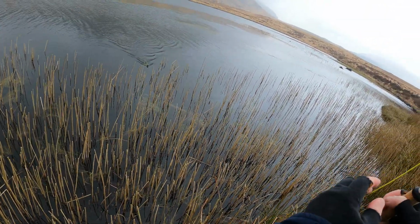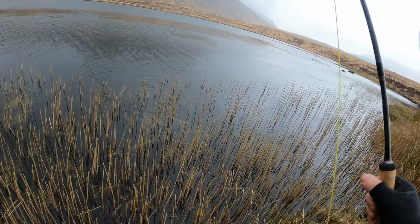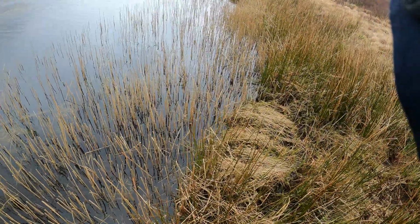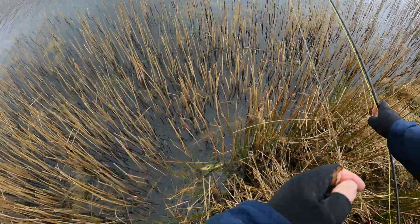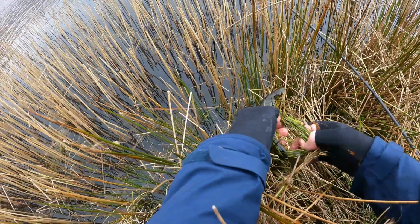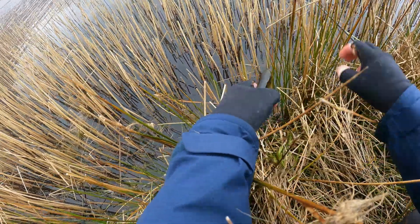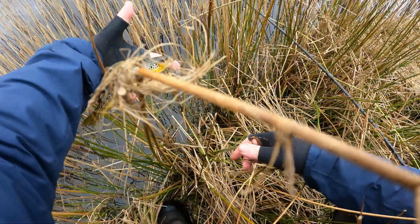Well, fish number 2, rather weeded up, but oh dear, just another little brownie, not quite as nicely coloured as the first one.